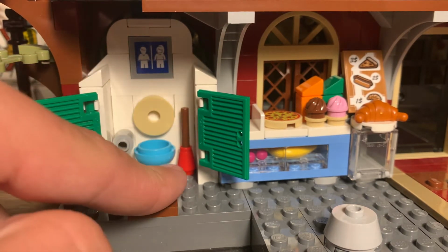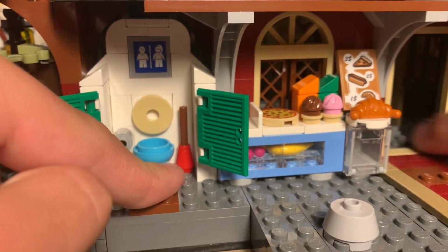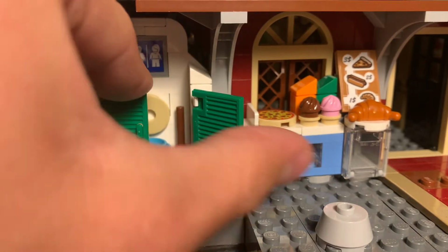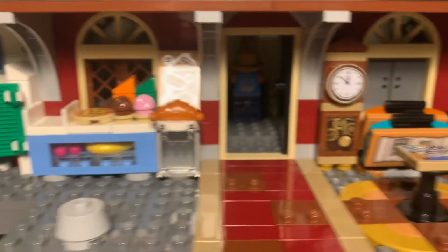I'm trying to find out where I have a figure. I think I have one over here. Nah, I can't reach her. Oh well. But yeah, the figure's heads just stick out. And over here, now we're gonna move on to the other side.